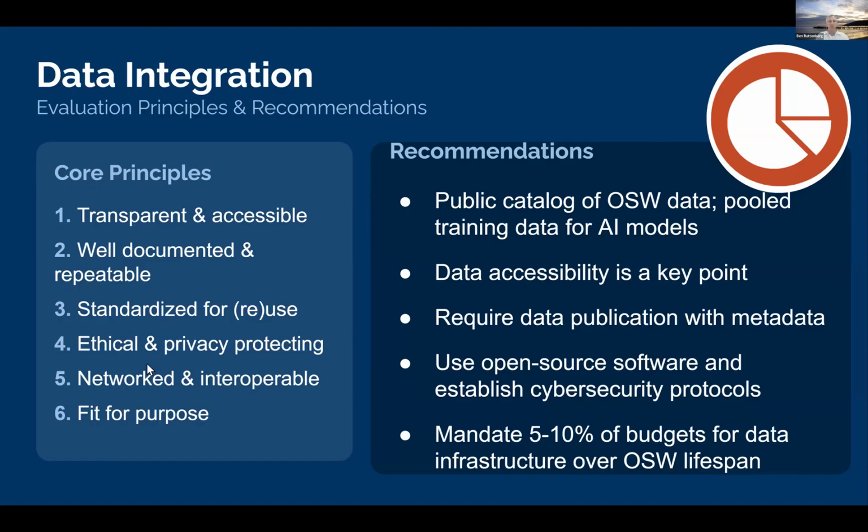So some of the recommendations that resulted from the data group is a publicly available catalog of all the data that could potentially be collected as part of this or used for this. Ideally, having pooled data, things like data lakes that could potentially be used to train AI models. We know that AI is going to be critical for all of these going forward, just because the volume of data is going to be so tremendous, and AI has enormous potential to help us answer questions in ways that we couldn't before. And we're going to need to throw a lot of training data at these models to make sure that they're telling us what we think that they're telling us.